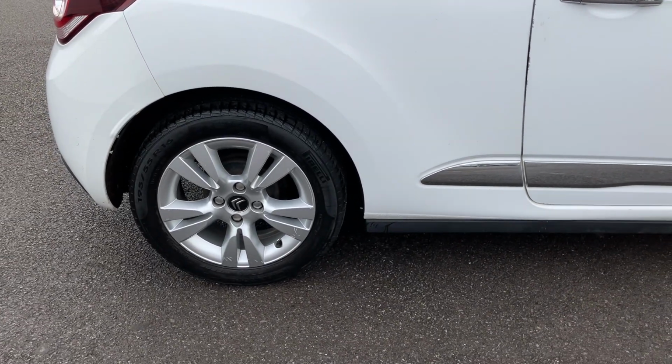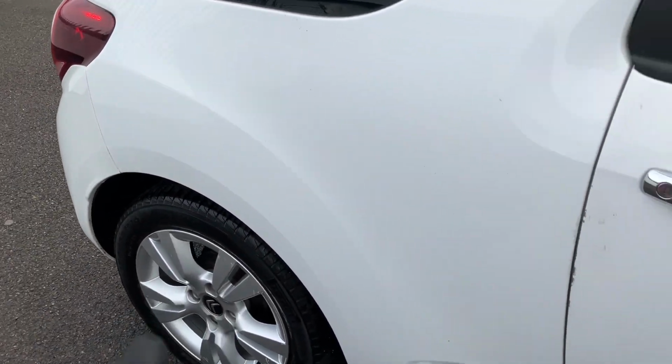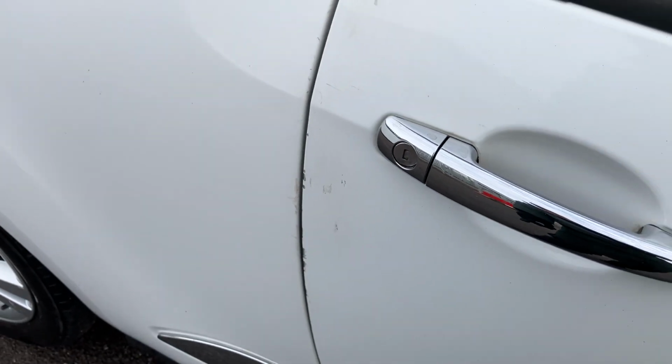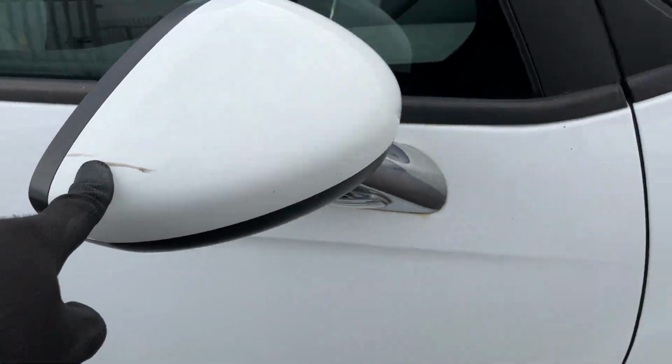Coming around to this rear panel again, the alloy's got some scratches. I'm taking close-up photos of each of these alloys and tire tread depths, and there's not a lot of depth left on these tires. Usual marks on the opening of the door, around the door handle. The actual door's not looking too bad at all. A little chip there. As I say, the mirror's got a little scratch.